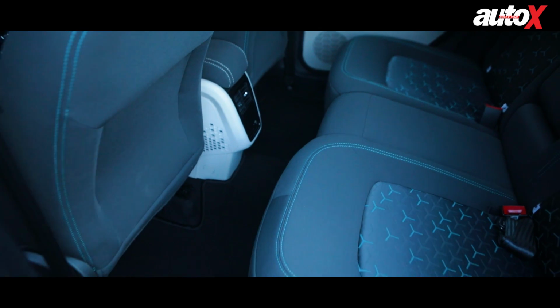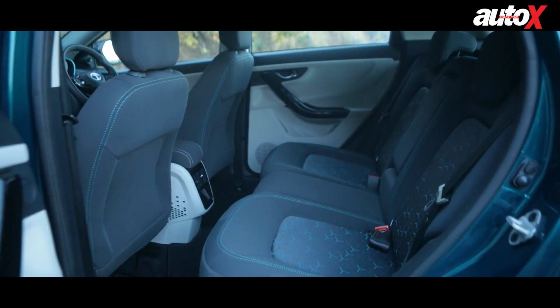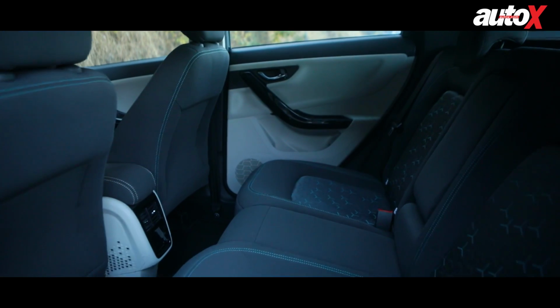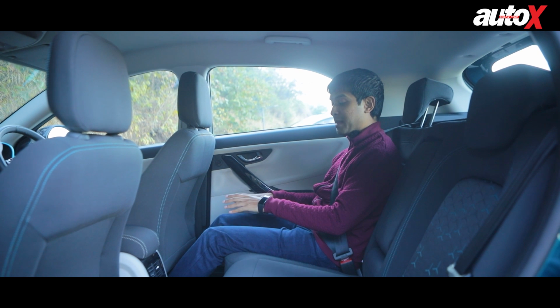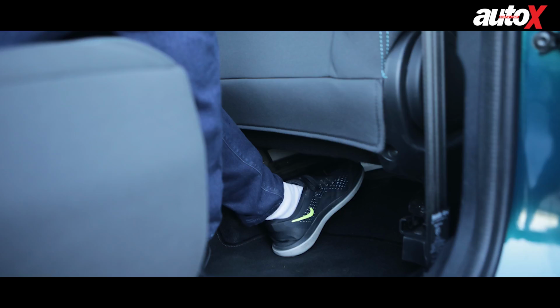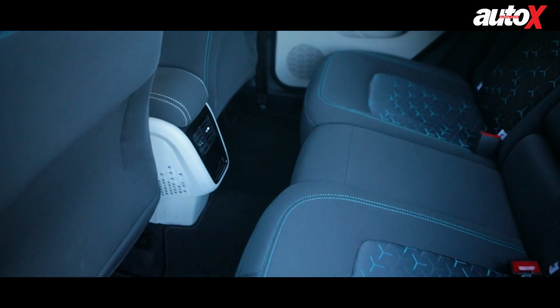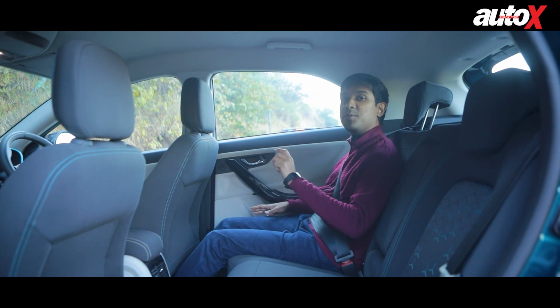However, because this floor is slightly higher than the conventional Nexon, I have enough space, I have enough under thigh support here, I have enough leg room as you can see. But what is happening is that my feet are now pointing upwards because it's only my heels that are in contact with the floor. So that is the only convenience factor which this car loses out in respect to the traditional Tata Nexon.